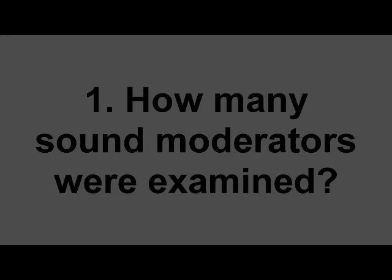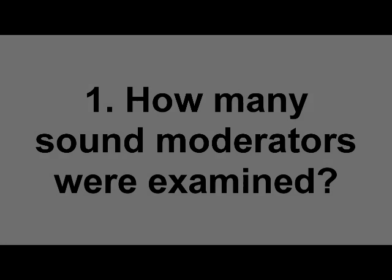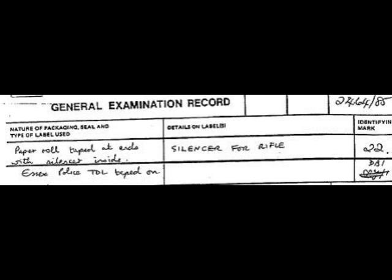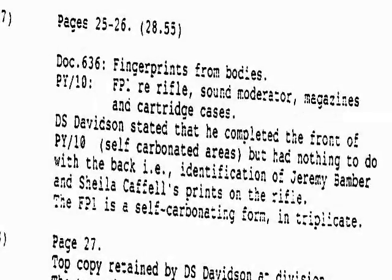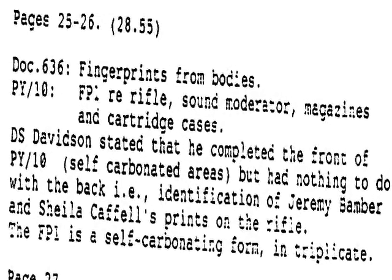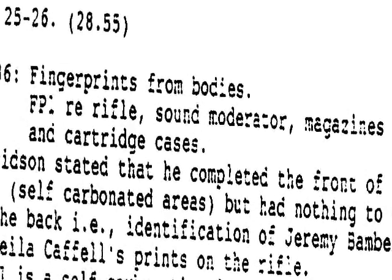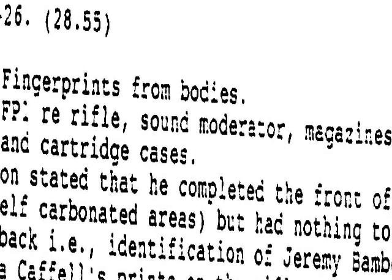The first is the question of how many sound moderators were submitted as evidence and forensically examined. The jury was led to believe that only one sound moderator was handed to Essex Police by Jeremy Bamber's relatives on Monday the 12th of August 1985. However, police records confirm that a sound moderator may already have been undergoing fingerprint examinations 3 days earlier, on Friday the 9th of August, suggesting strongly that at least two sound moderators were in police possession.